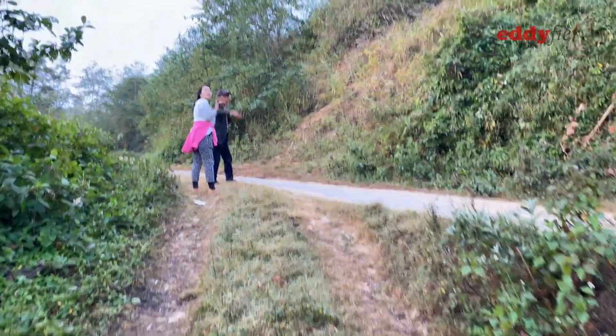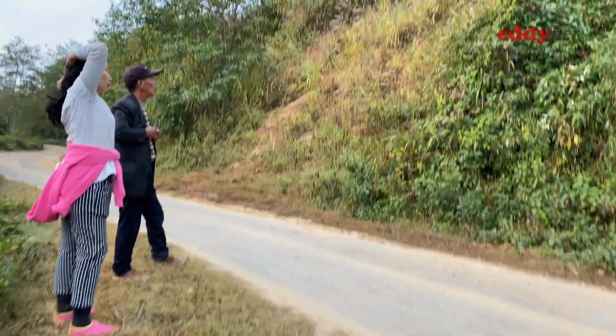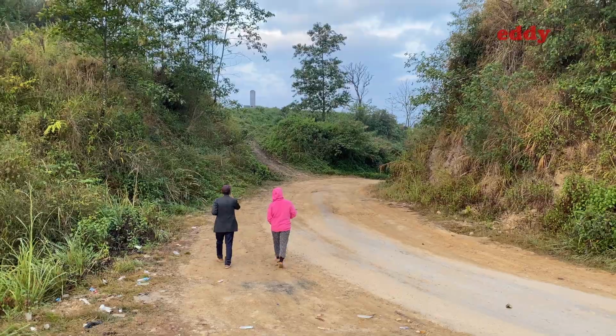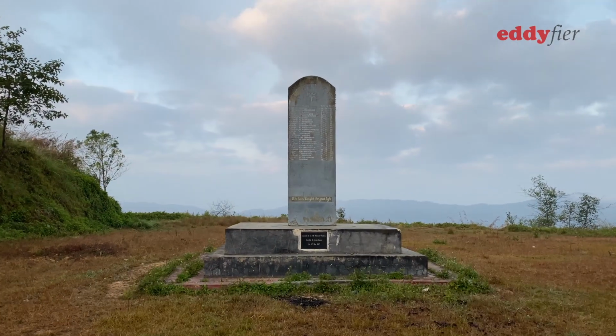Up the hill, we join the road that connects the town of Ukhrul to the village of Seikhor. The road continues to other villages nearby. We continue walking down the road. Now that the sun has risen, our first stop is at the War Memorial.